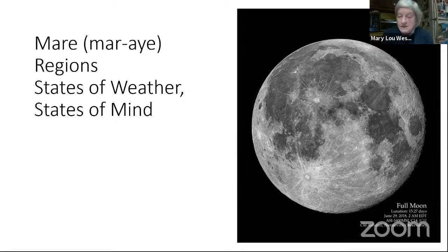And so the dark areas on the left side, which are sort of the rabbit's front end, are named for states of weather. So there's a sea of rain and fog and cold weather and all sorts of things like that. The ones on the right-hand side, the dark ones there, are the lady's hair or the rabbit's back legs. And those are states of mind. So we have tranquility and serenity and crisis. All sorts of psychological things that they named them for there. Okay, next.